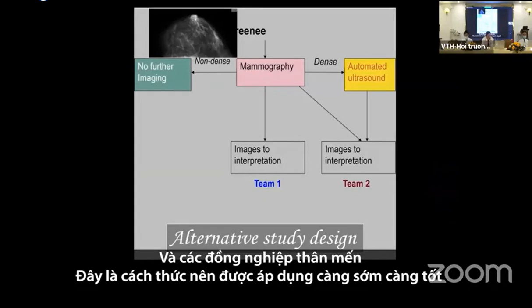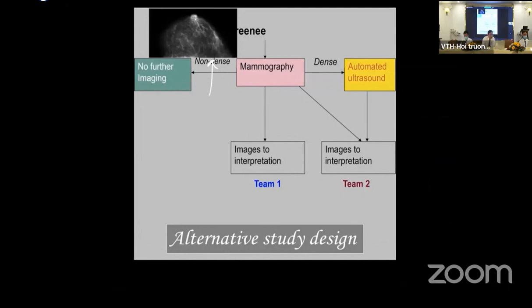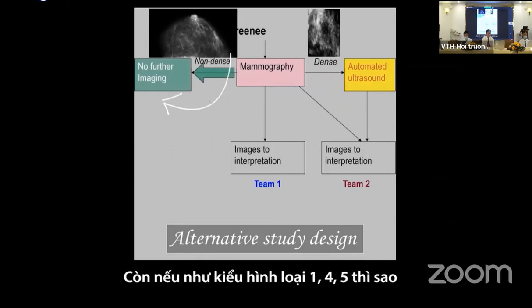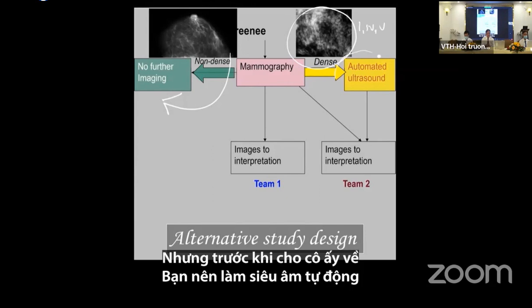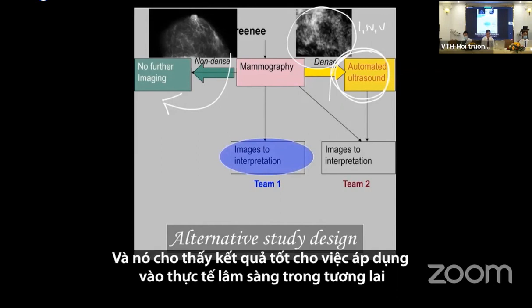And dear colleagues, this is exactly the story that should happen as soon as possible. She comes to the screening center, the technologist takes the full-field digital mammogram, fatty replaced. Thanks very much. Go home. Physician is going to read it, and you get a report. Now, what if it's pattern 1, 4, and 5? Then they take the mammogram, because ultrasound is not going to and should never replace mammography. Then before she goes home, you should have also automated breast ultrasound. And that's going to be about 40% of all women. And that was the structure of these two trials, and this shows good example for future clinical practice.